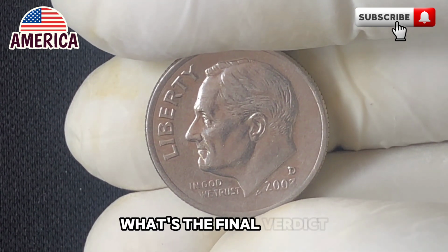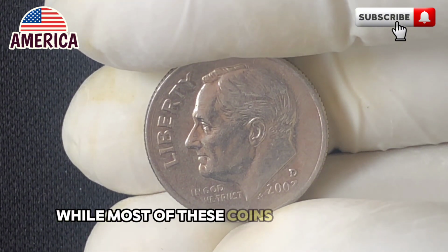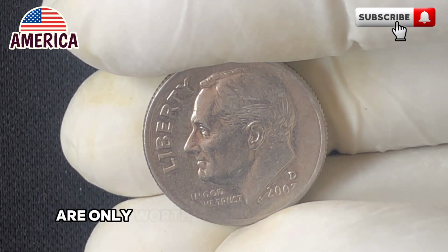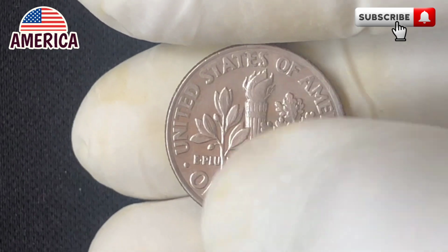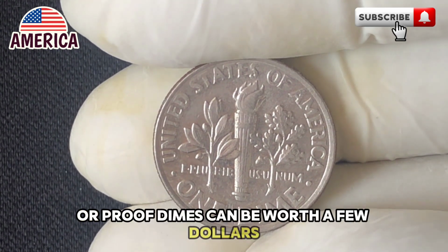So, what's the final verdict on the 2003 US dime? While most of these coins in circulated condition are only worth their face value of 10 cents, coins in uncirculated condition or proof dimes can be worth a few dollars.